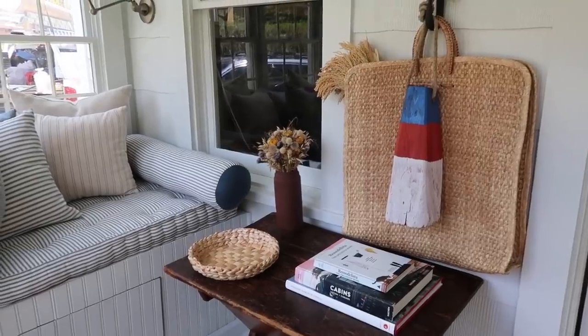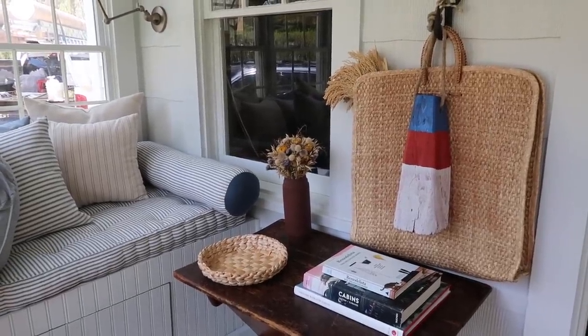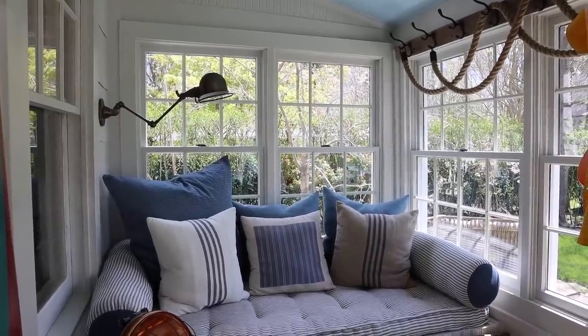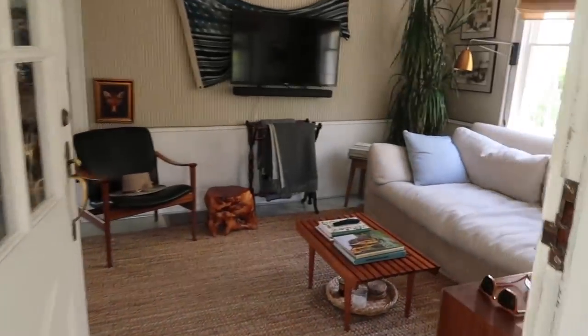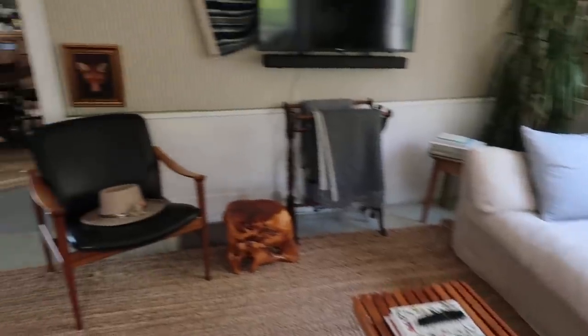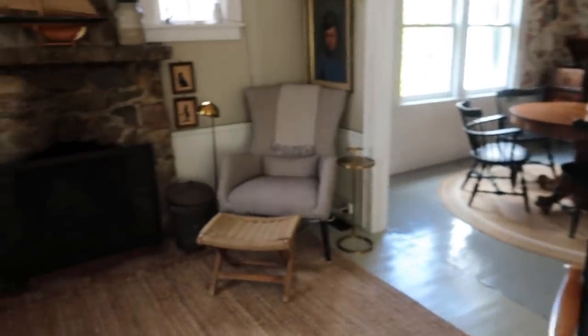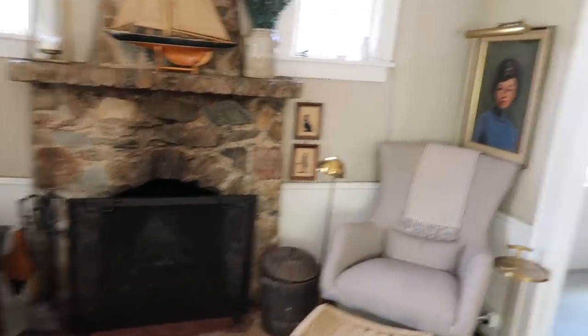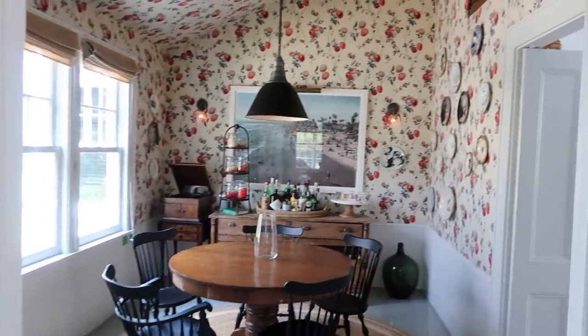So I thought I'd give you a little tour of our Airbnb because it is so cute. So this is the entryway, this little porch, and then you walk in to the living room, which is so cozy. I love how these hosts decorated. This room is my favorite room.